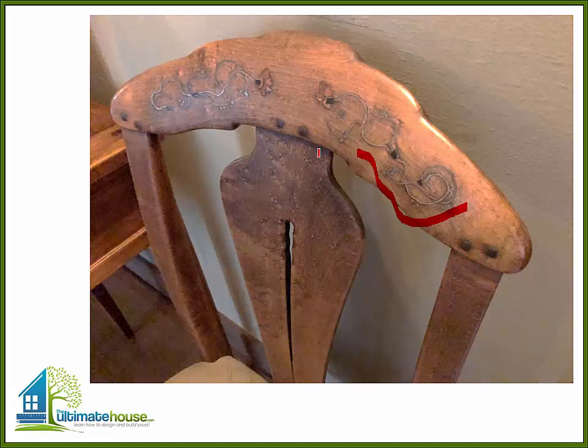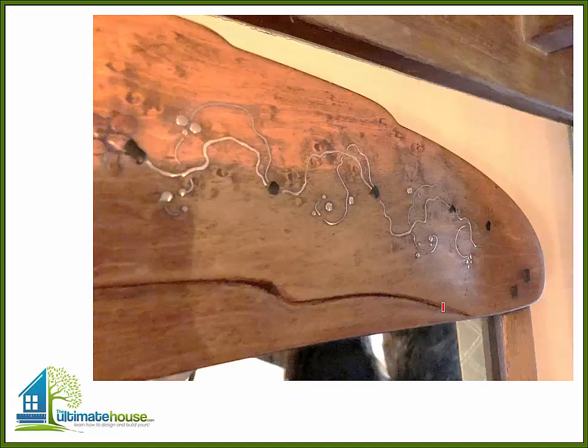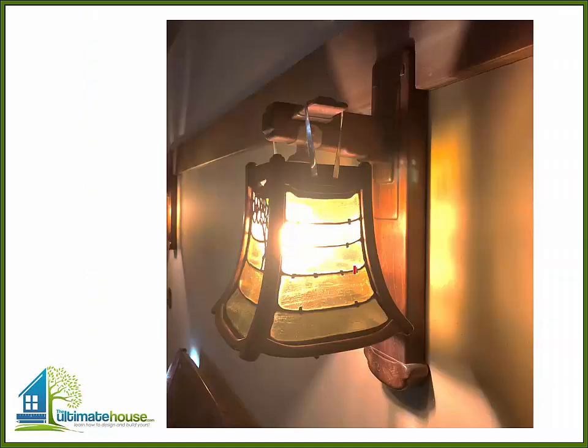Look at the spalted wood, the carving of this piece here. Very delicate, laid back, curved upper brace. Again, 1, 2, 3 lifts. There's a detail of that silver inlay. Another little lantern. You'll see on the next slide, there's detail down here, inlay.